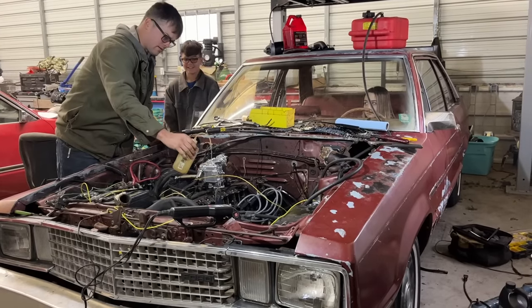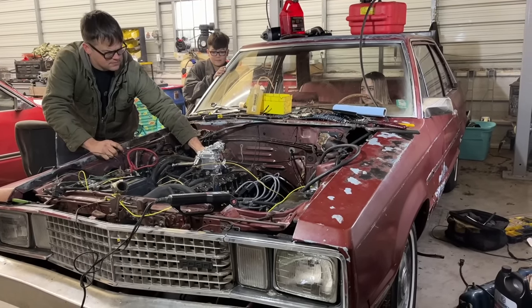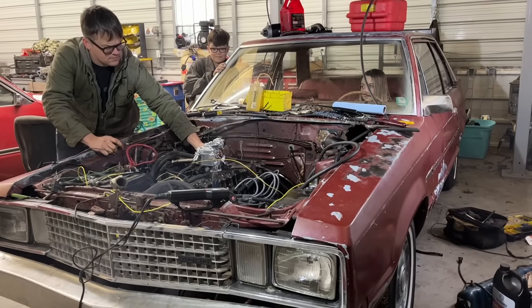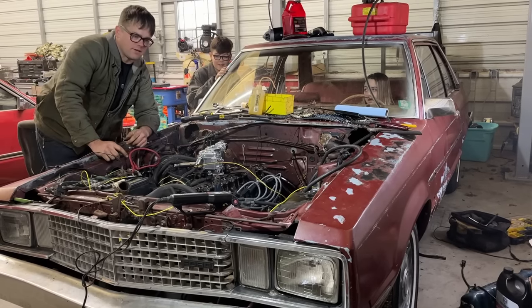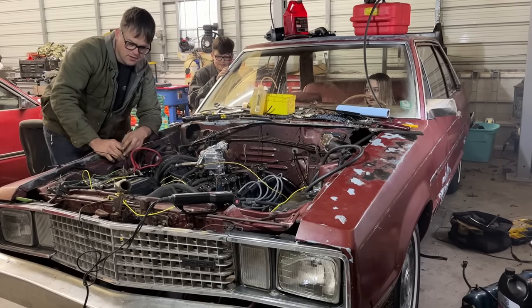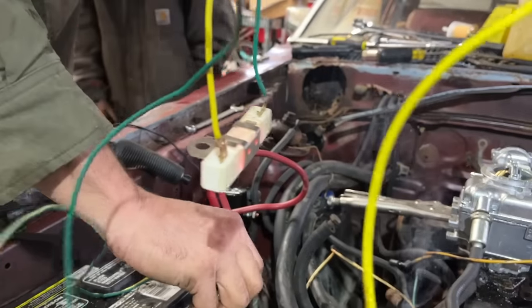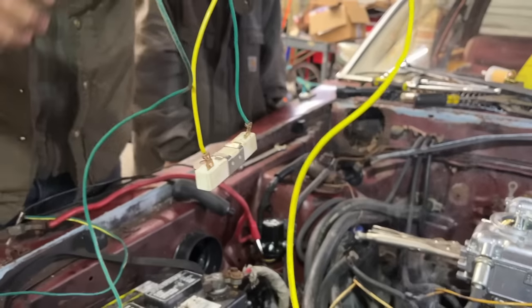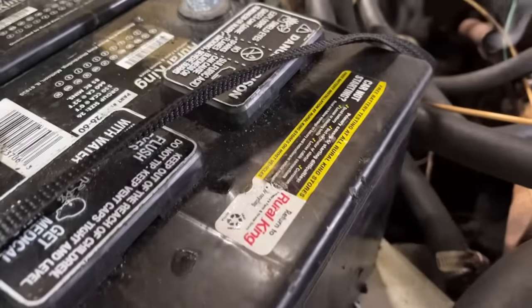Doesn't make any sense. It won't stay running though. As soon as I let off, it's done. I know it has 12 volts to it. Ooh, that's about to catch fire. Look at that thing. Okay. She's glowing. This is a 12 volt system. Look, it melted the top of that battery.